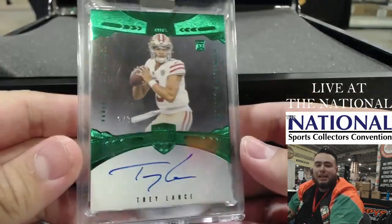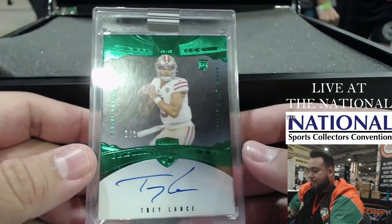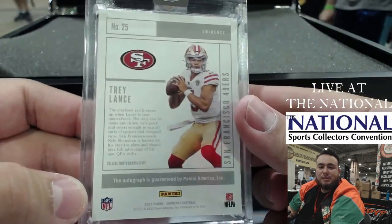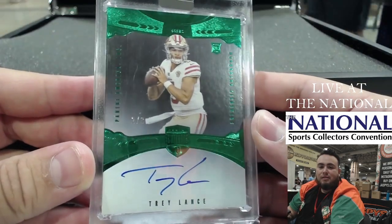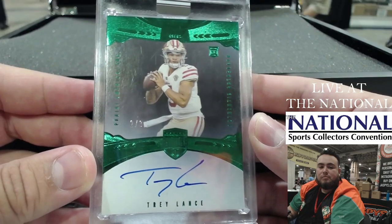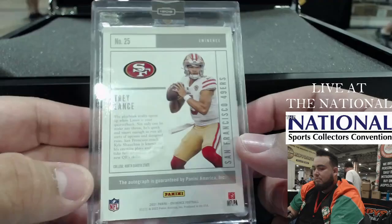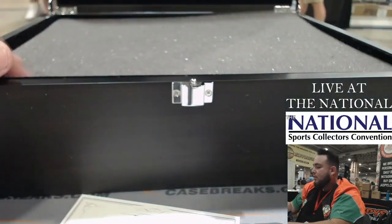And Trey Lance, 2/3. Oh, nice. That's a nice emerald right there. He's going to be the guy. I got in there. If he wins a couple games, this stuff is just going to explode. 2/3. All right. Two more to go.